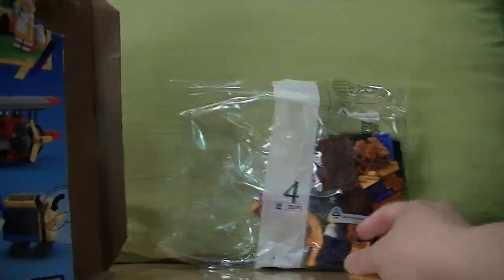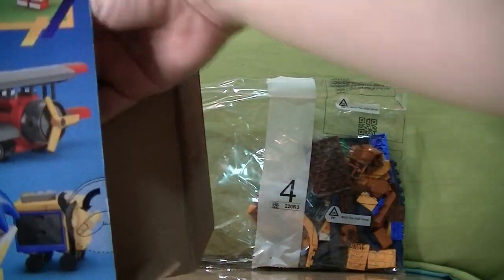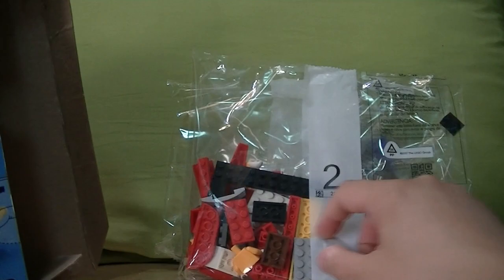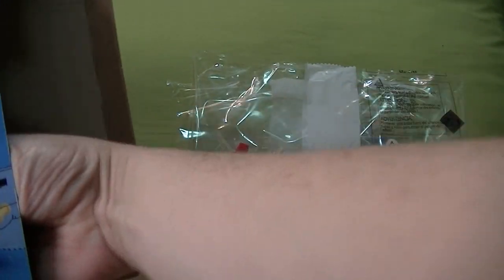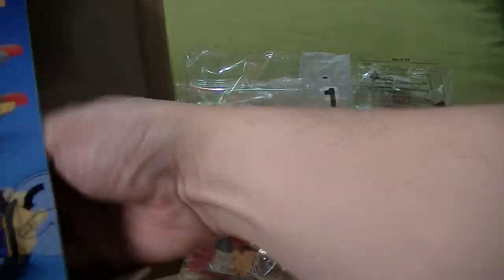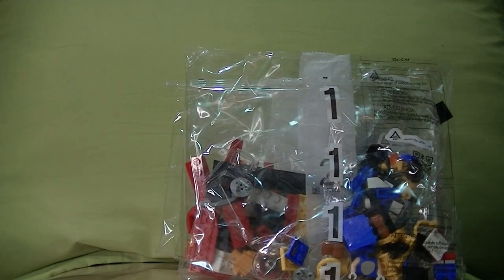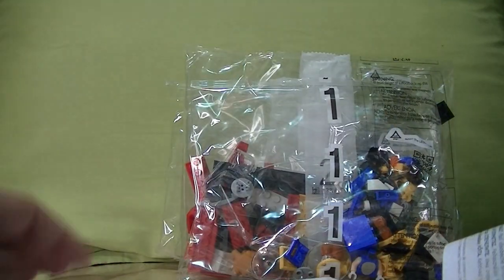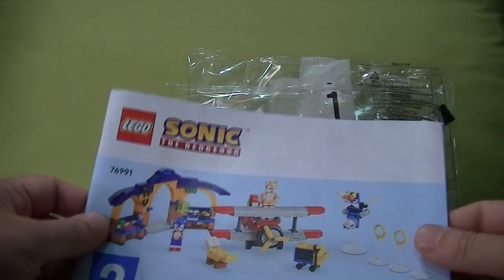Alright, so let's get the contents out. We have a bag of Lego parts. We have another bag of Lego parts. Given the red color, I'm guessing this has a lot of pieces for the Tornado inside of it. We have a third bag of Lego parts, and I see Tails' tail in that one. We have the first bag of Lego parts. And we have a manual. In fact, we have two manuals. Yes, so that's manual number 1 and manual number 2. Literally, they are labeled 1 and 2.